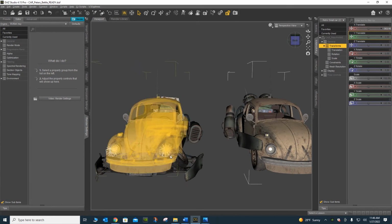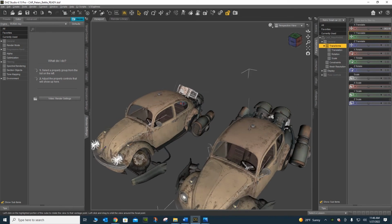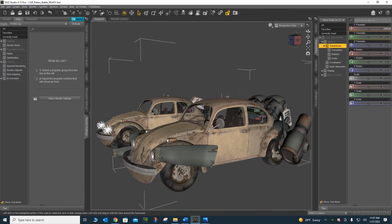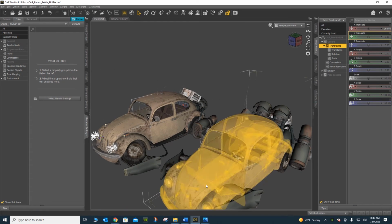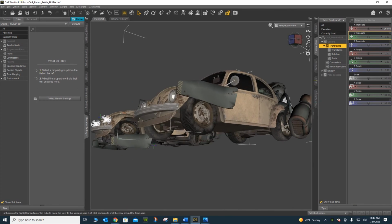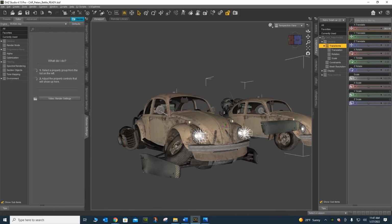In this one, this indicates the lights are on, so the headlights work. I needed it to actually work so I could open the doors, put characters in it, and have things actually work. So I needed a vehicle that was rigged that I could do things with, and at the same time have all that cool extra technology to make it work. So this is two versions, two different modes.